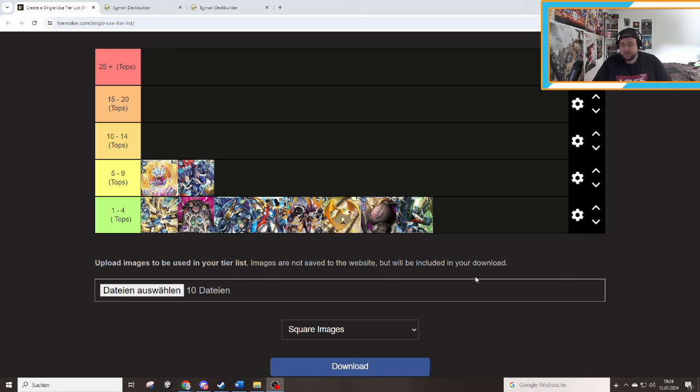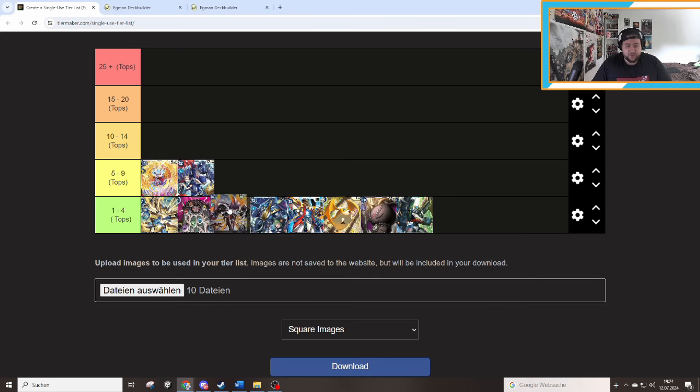when this deck's topping. Not every deck is topping, like oh okay, this deck is really good. Two tops have the Tyrant version, so more than the other ones. It's really cool to see Tyrant. It's really strong with the Shivamon.